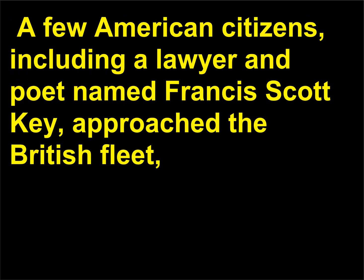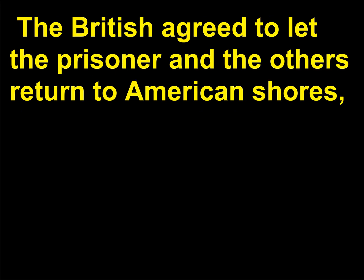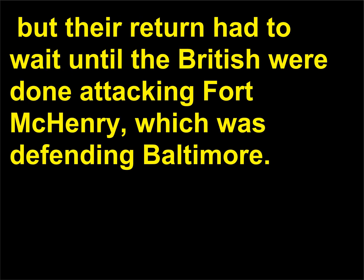A few American citizens, including a lawyer and poet named Francis Scott Key, approached the British fleet, which was anchored in Chesapeake Bay, to request the release of an American who had been taken prisoner. The British agreed to let the prisoner and the others return to American shores. But their return had to wait until the British were done attacking Fort McHenry, which was defending Baltimore.